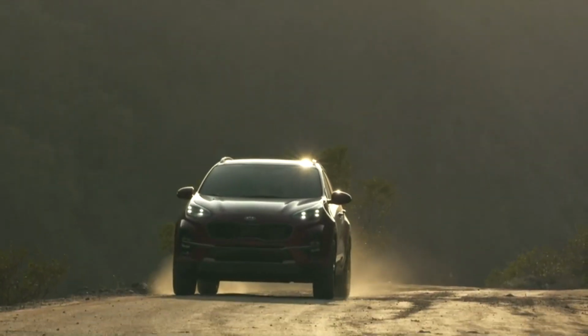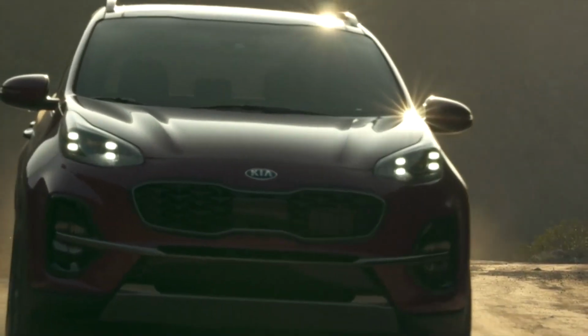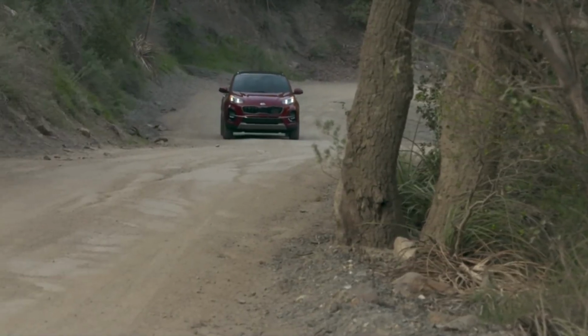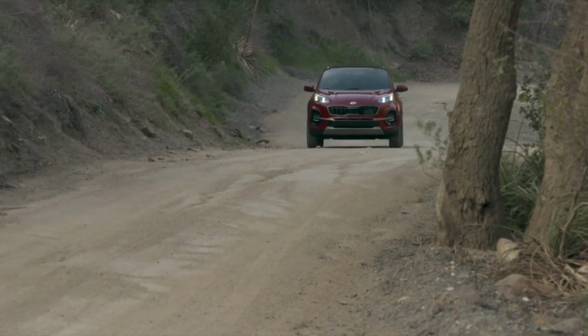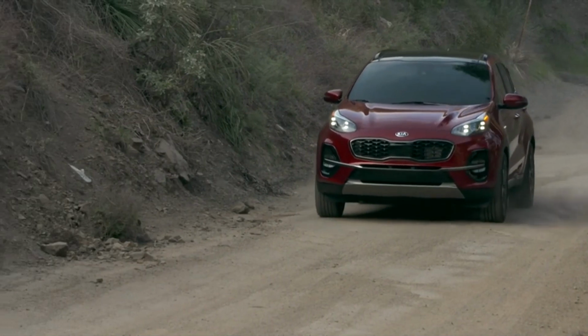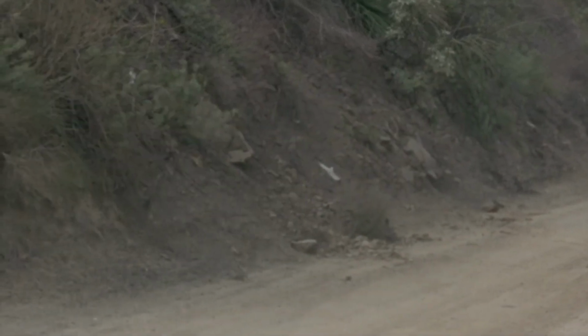Conclusion. The 2021 Kia Sportage is a strong contender in the compact SUV class with its good looks, refined interior, easy-to-use controls, and good value for the money. As long as you don't mind not having a big cargo space or having great fuel economy, the Sportage does almost everything well.